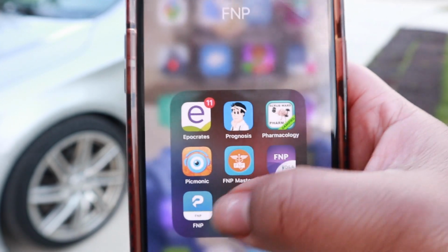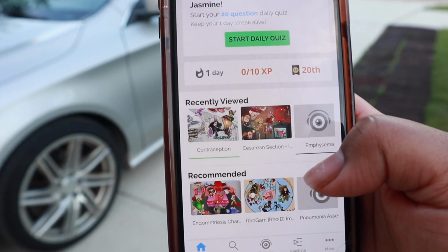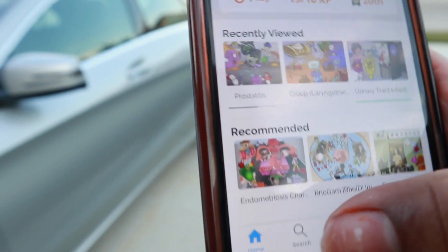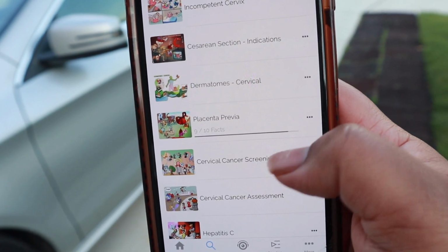One of the other benefits to Picmonic is that you can download it as an app, and once you get tired of studying at home, you can actually go outside, get some fresh air, and take Picmonic along with you. I like to listen to some of the videos while I'm walking, take quizzes that are in my quiz queue, and just get some fresh air while I'm studying.